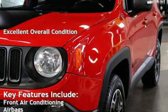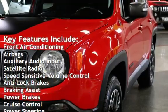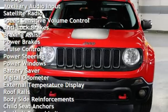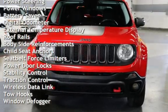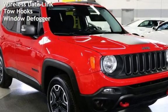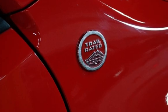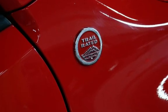Key features include front air conditioning, airbags, auxiliary audio input, satellite radio, speed sensitive volume control, anti-lock brakes, braking assist, power brakes, cruise control, power steering, power windows, battery saver, digital odometer, external temperature display, roof rails, body side reinforcements, child seat anchors, seatbelt force limiters, power door locks, stability control, traction control, wireless data link, tow hooks, and window defogger.